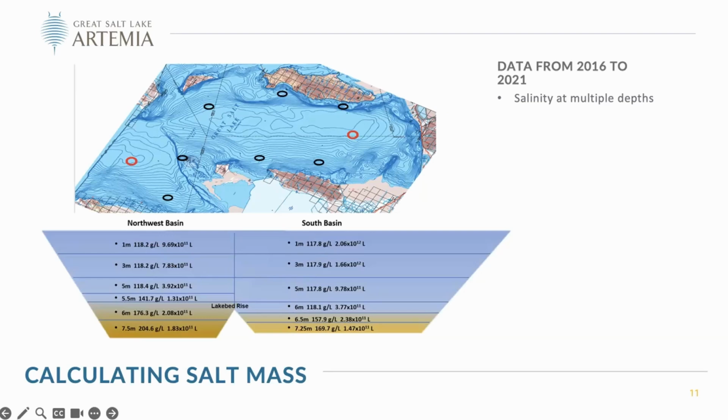And it occurred to us that because the United States Geological Survey, which produced this map, has a good bathymetry data set that can give us the volume of the south arm of the lake at a given lake elevation, we could use this data to calculate salt mass. So for each one of these sampling elevations, you could pair that to a volume within that layer of the lake. Multiplying salinity by volume gives us mass of salt.